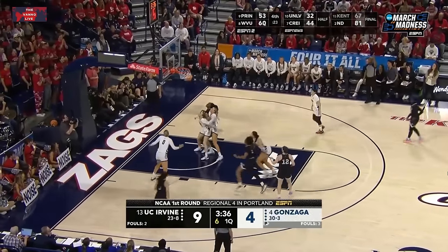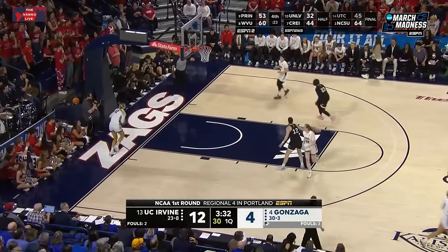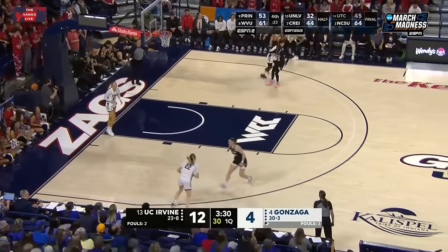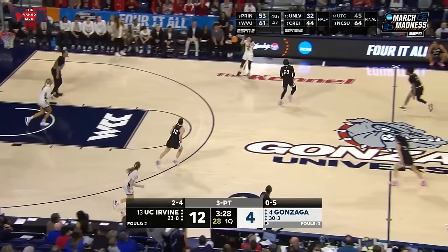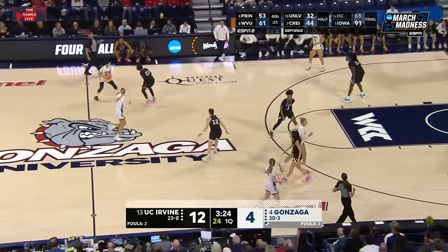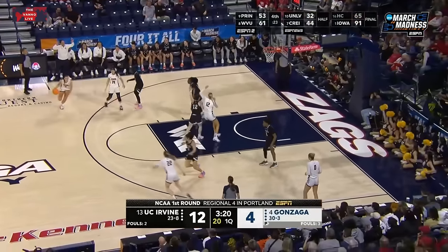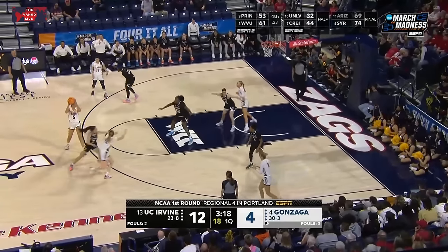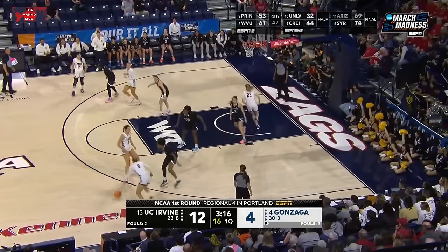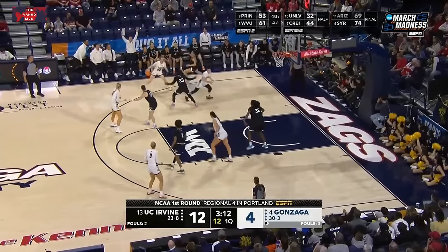Long ball, Kanate. Come on now. That's her second three of the entire season. That is unbelievable. 7-0 Irvine run. I guess if you want to pull an upset, you got to make a few of those. We got a long way to go, but what a start for the Eaters. 12-4, 3:15 left to go in front of this sold-out house at the Kennel.